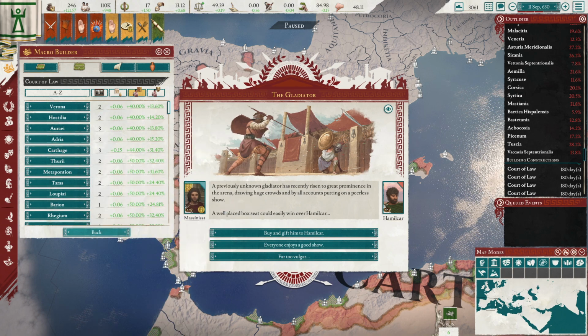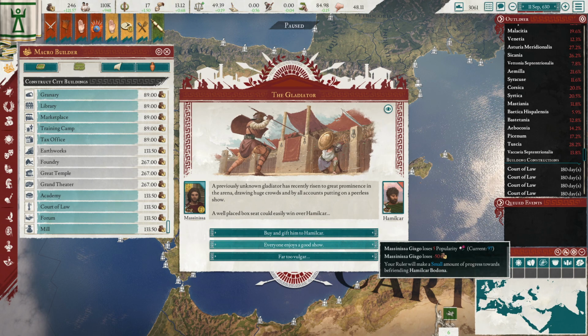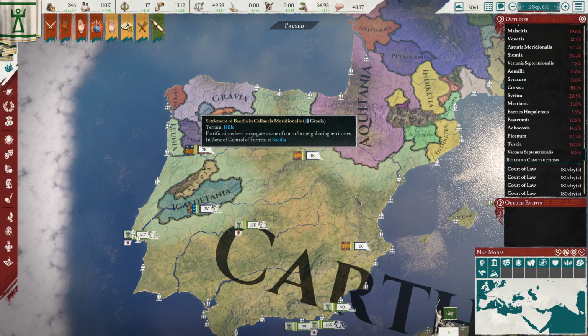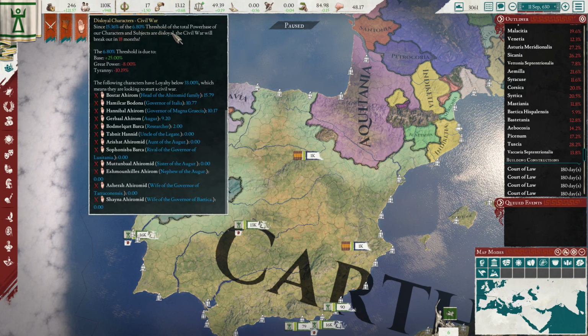Actually, that's all we need. We don't need any more than that. From beyond here, we'll need libraries. And 10 political influence, I'll pass on that. I would rather not spend political influence on this guy, especially since this is a super, super weak... Well, actually, this is no longer as weak of a civil war. It used to be a more weak.